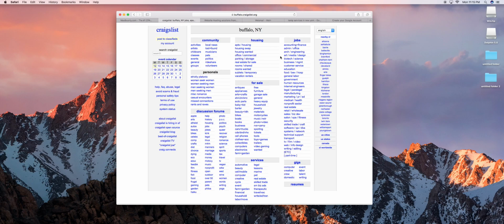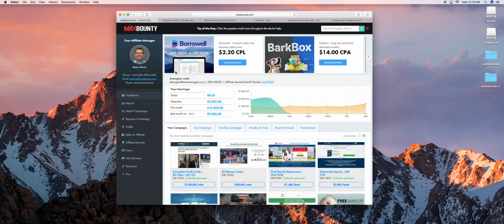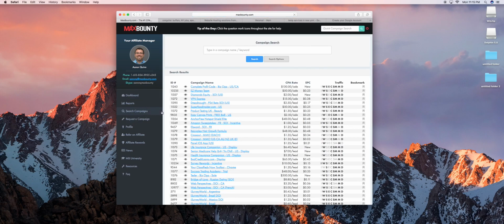Alrighty, guys, people think that Craigslist is really hard to use and all this other stuff. Obviously, I'm not going to go super in depth explaining every single step. I'm just going to go over it and basically how to do it. So we're actually going to go pick out some offers here, back on Max Bounty.